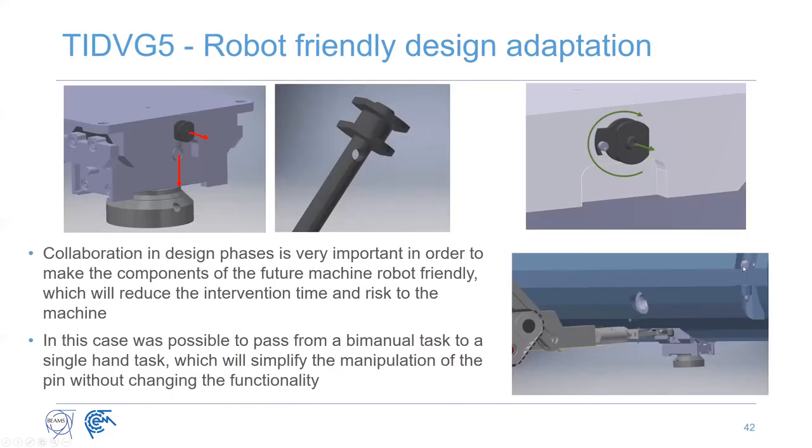Another good collaboration with STI was the adaptation of the TADVG fire fit. In this case, the task was to dismount the fit. This dismounting was performed with extraction of this gray pin, this one. At the beginning, the design was to pull out this pin in this direction, towards the ground, and after that extract the pin.